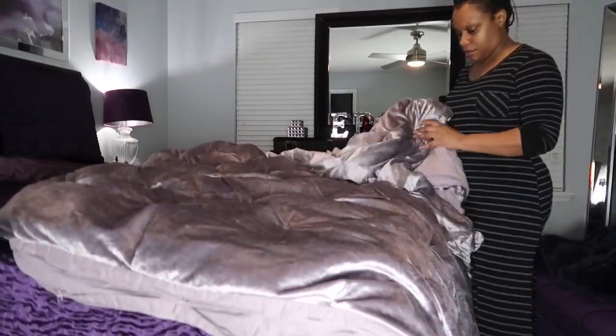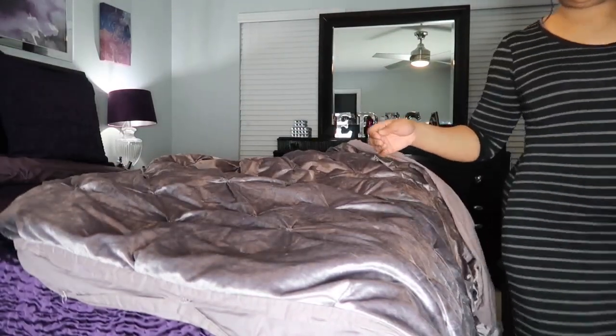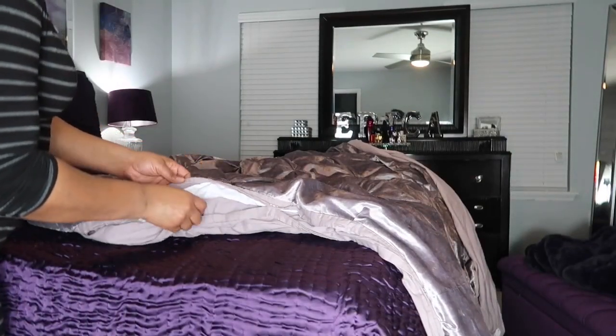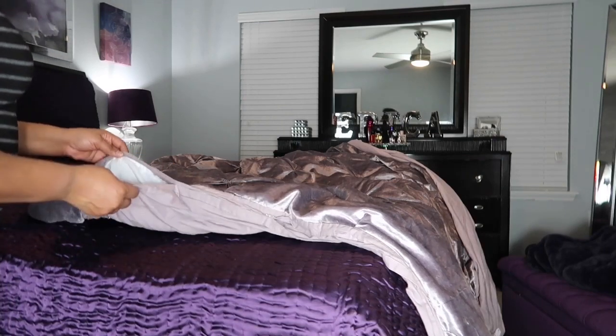Moving on to my comforter, lifestyle lovers, I'm going to place it at the end of the bed and I'm going to attempt to do, I believe it's called a triple fold, but I'll show you how it is displayed in the Inspire Your Home book.